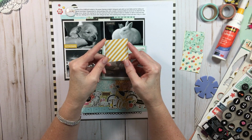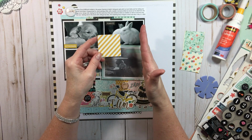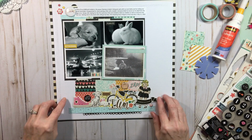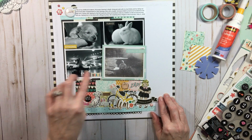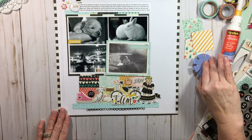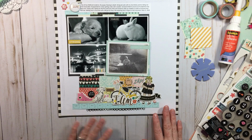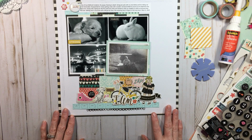And so one way, when you have something that doesn't measure up, and you can't butt them up end to end because they don't match, take your distressing tool, and it won't matter if they don't match because you'll never see it. And so that's another tip and trick, how to get around something that doesn't match. Distress it. And then it'll just look like on purpose it was supposed to look like that. It's okay if it gets a little wonky.